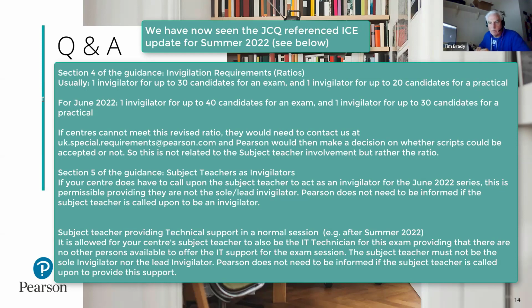I would say from a pragmatic point of view, talk to your exams officer. If the situation that you describe has happened and you paste the students' files into the completed folder and send them to us, I do not think that is jeopardizing the security of the assessment. But your exams officer would have to be comfortable with what you're doing.